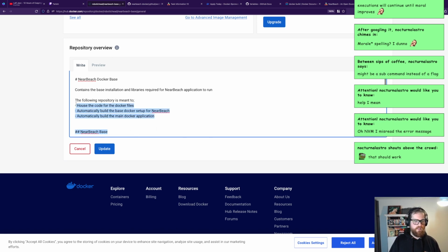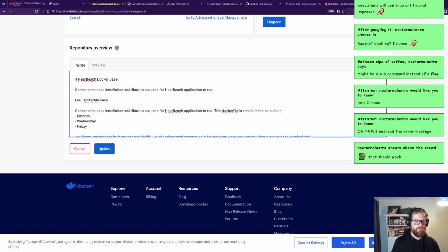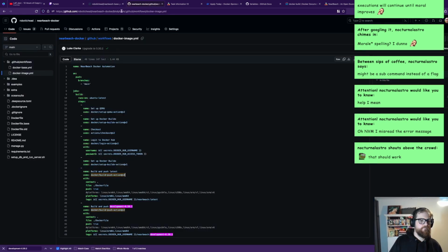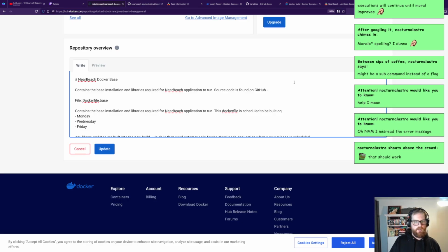We can get rid of this. Source code is found on GitHub. And then I'm just going to be like, right, cool, this is where you want to go. All right, so the source code contains the base installation libraries required for the NearBeach application to run.